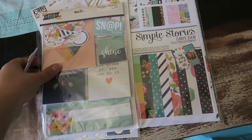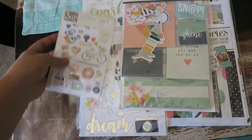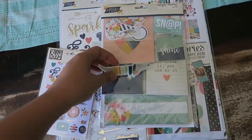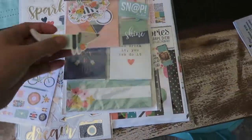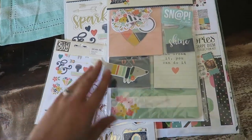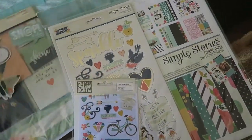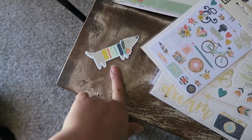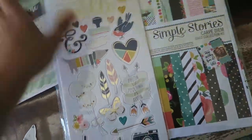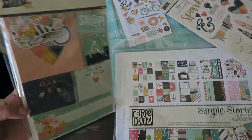Look how exciting! Look what I just got in the mail. Simple Stories did this contest on Instagram, and we were naming this little guy. I suggested the name Winston on Instagram, and I think about 8 of us suggested that name for the dachshund to be named Winston. I was one of the people that got picked, and we named it Winston. So this is the little care package that they sent.